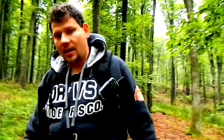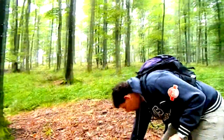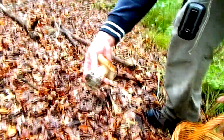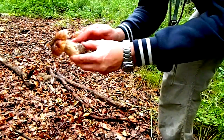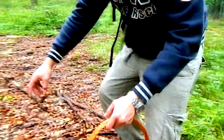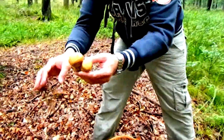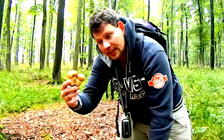I think Boletus edulis. And now you can find here, you see, a nice one. There is a nice one. Boletus edulis, very nice. And there is another one. That's just the same type, but a little bit older. You see? Very nice. There is one.